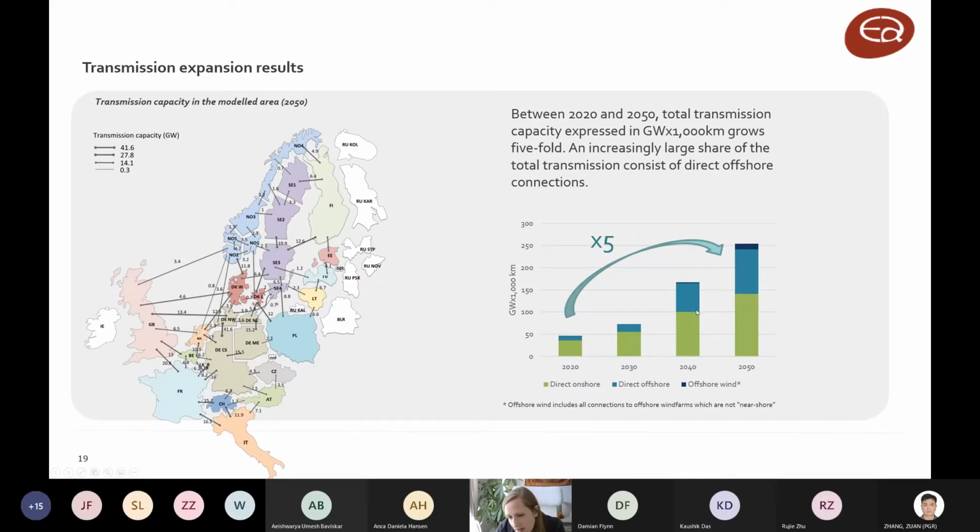And we see quite some increase in direct onshore connections, so that could be the connections between countries, like France and Germany. But the largest increase is on offshore connections, not offshore wind, but direct offshore connections, like through the sea between, for example, Norway and Great Britain. And then this last part is the connections that we included to those individual offshore wind sites, which of course also increase.